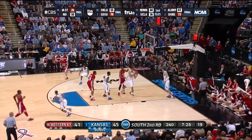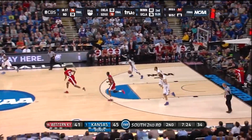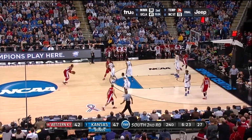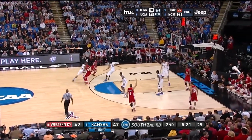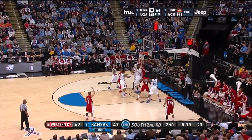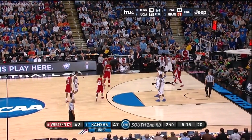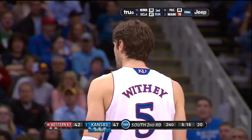Crook weaves his way in, but Withey with another block shot. It's number 5. Price on the drive. Withey went for the fake, but still able to come up with block number 6, and then it's knocked out of bounds. Last touch by the Jayhawks.